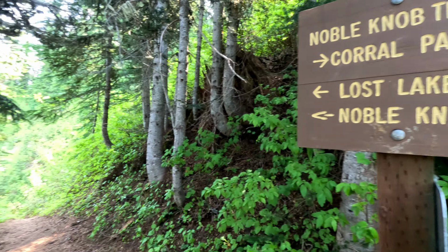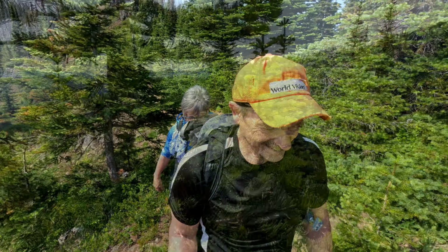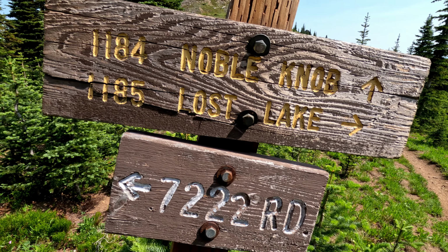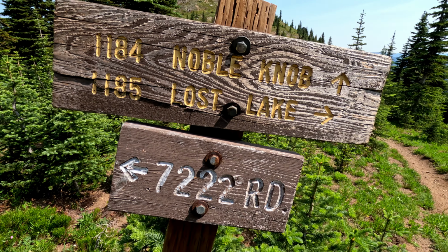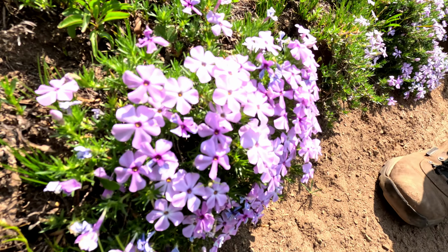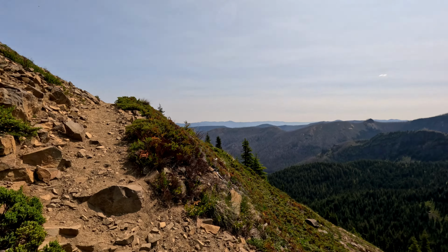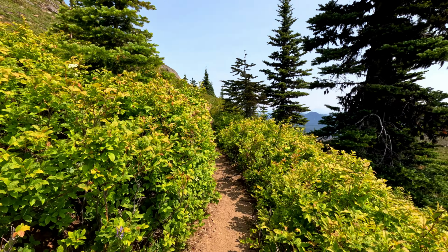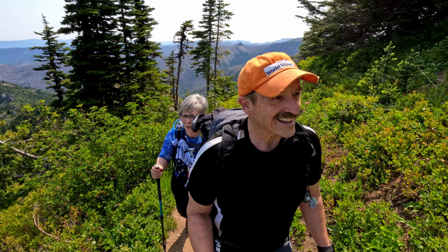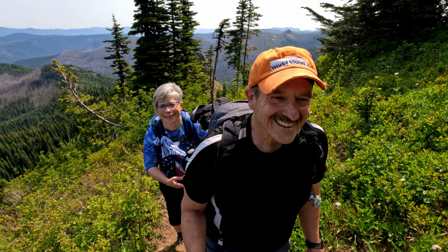Just a mile to go. Almost there. Here's a group of the newest, brightest phlox that we've seen. Almost there, Joe. Oh, I can really see the knob now.